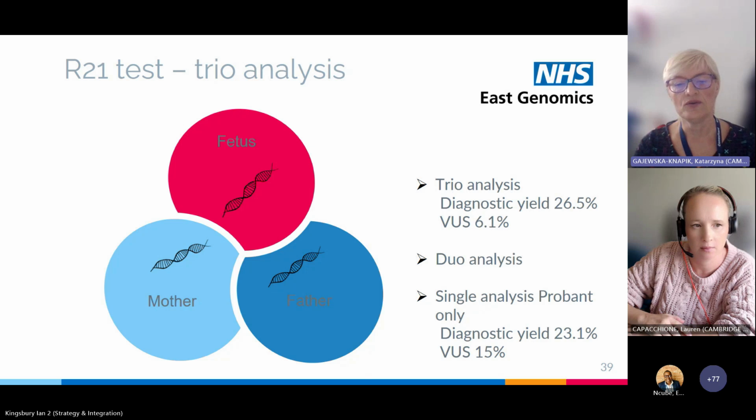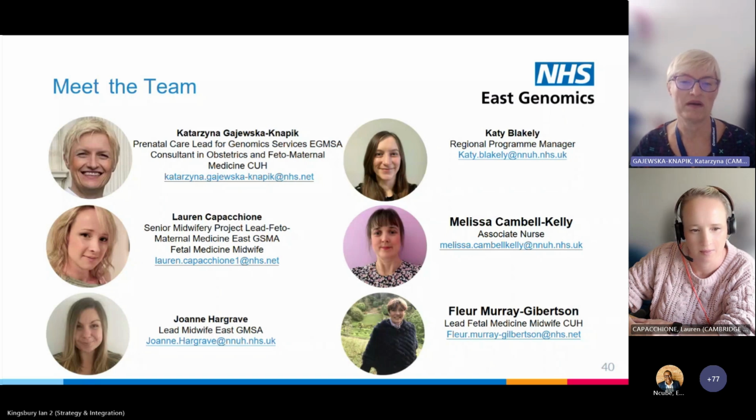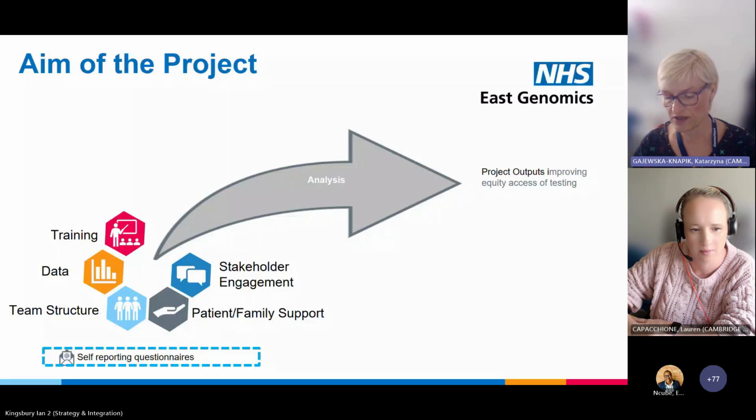However, number of VUSs is quite high here because we can't compare the material with a material of the parents. And the proband-only situation might, for example, be in cases when we have egg and sperm donation. We've identified the team of enthusiastic colleagues who took on the project to understand delivery of equity in fetal medicine, how it looks like in our region. And at first point, we concentrated on what is the provision of particular places in our region and what we can offer.